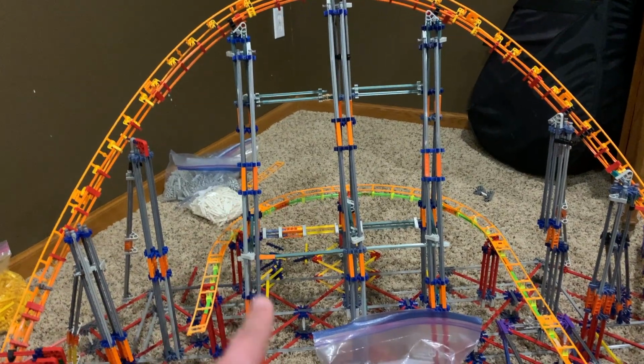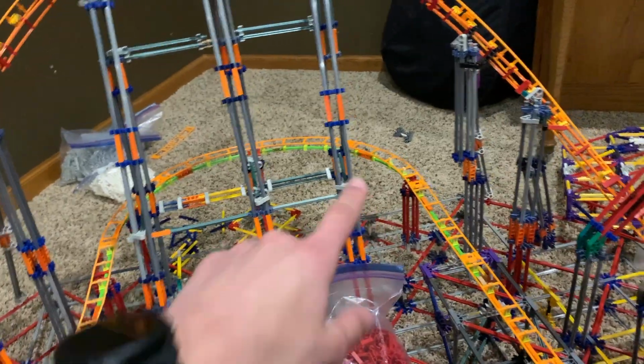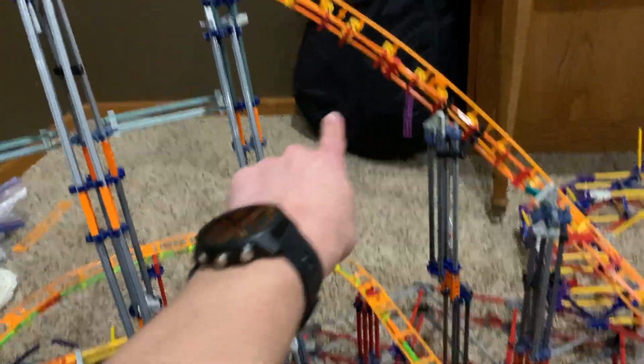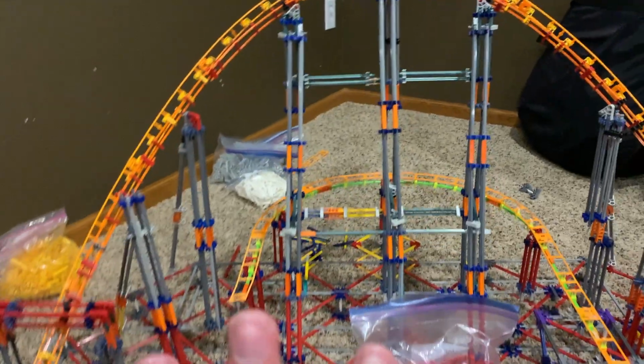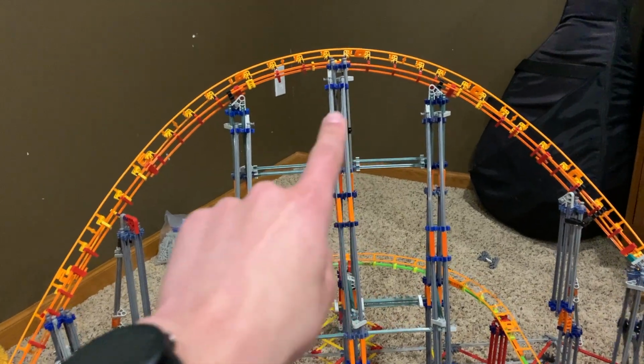I did have to do these supports a little different because I had to get the track that goes around and through them. There's also some other supports like here and here, but they just looked really bad, so I removed them.